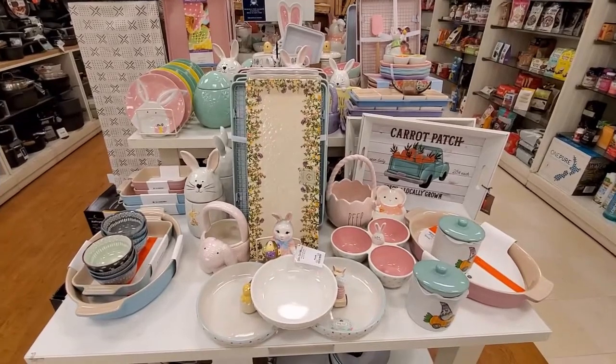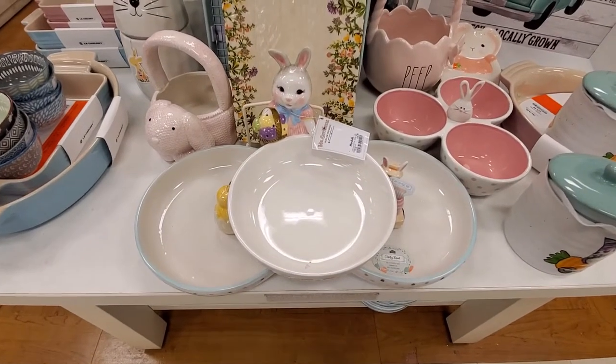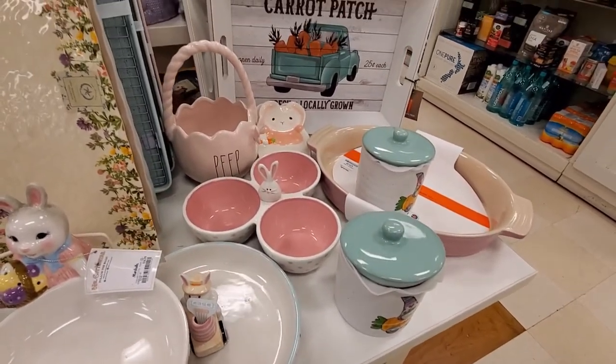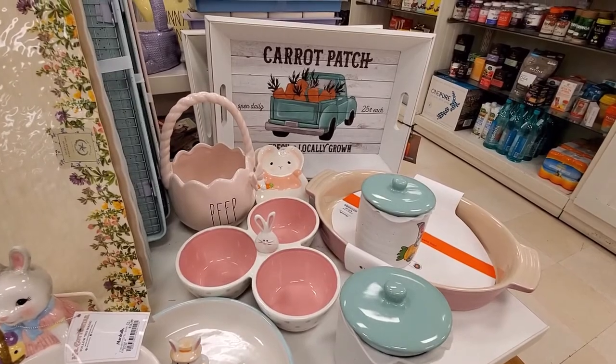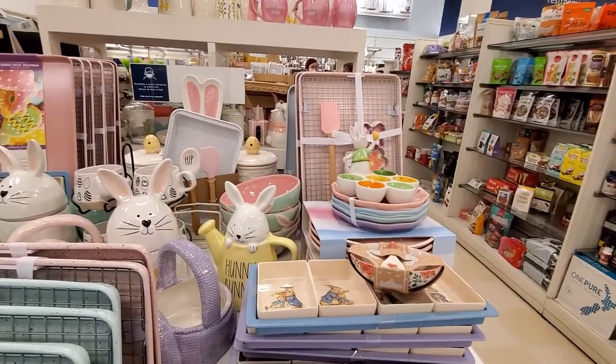Okay, so first I'm going to show you what I found at Marshall's. As always, they have the cutest stuff for Easter. I love the pastel colors and all the decor, especially the kitchen items. They are all cute. Yes, there is a lot to choose from.